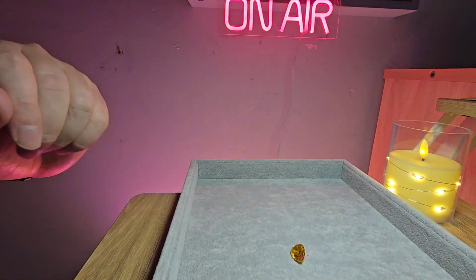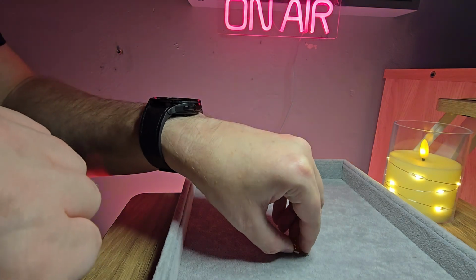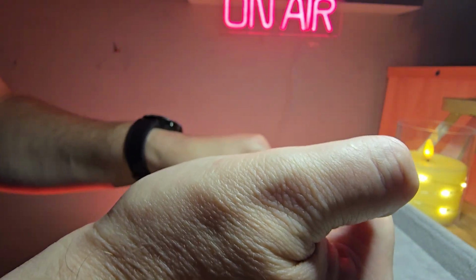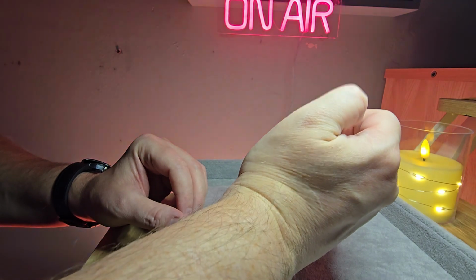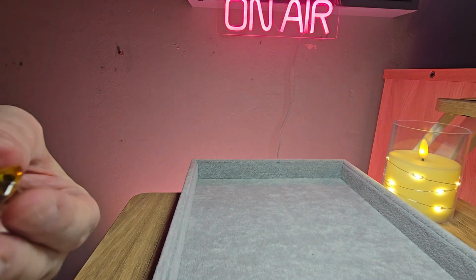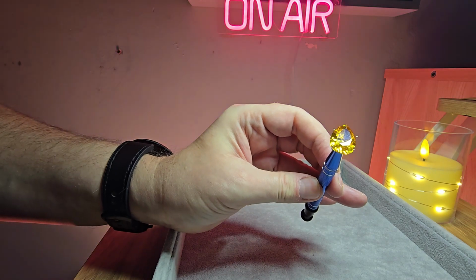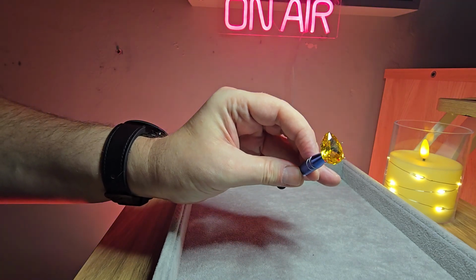Now, after I'd bought the amethyst, I moved over to another vendor who was right next to the one that I bought the amethyst stone from, and something else immediately caught my eye. I think this stone is too big for my gemstone holder. There we go. No, it's not. I've managed. So there we have the 5-carat citrine, gorgeous citrine gemstone.